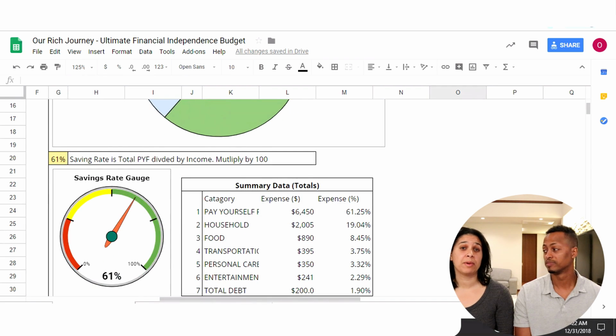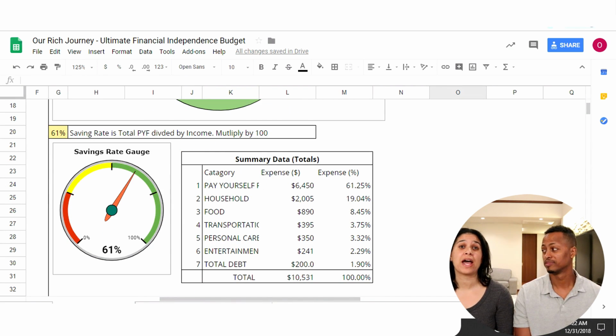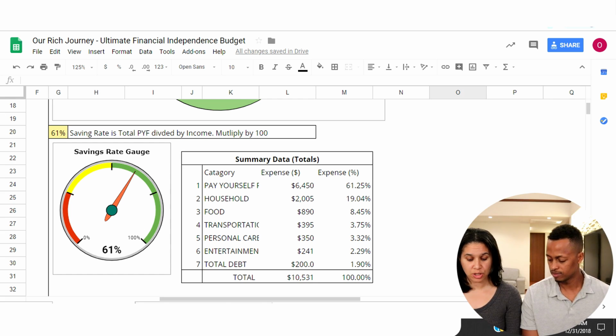One of the great things I love about this budget also is that it can help you track where you're spending too much money because it shows you a percentage of each category that's in your budget. You can look at the pie chart or you can look at the table in this sample budget. So if you look at these, there's basically two different ways to look at the same type of information, but it's broken down into each category, including pay yourself first, household, food, transportation, personal care, entertainment and travel, and then your total debt. We just want to reiterate that this is a sample budget, but we're giving it to you to use however you see fit.